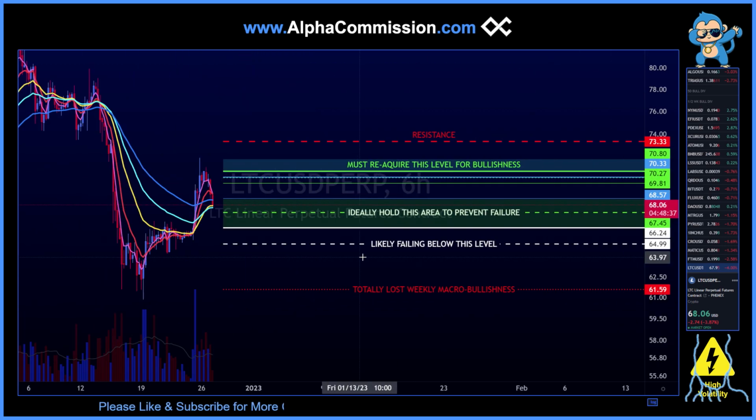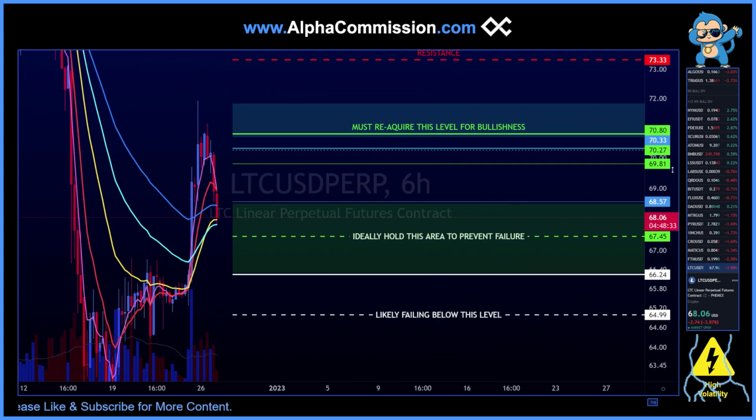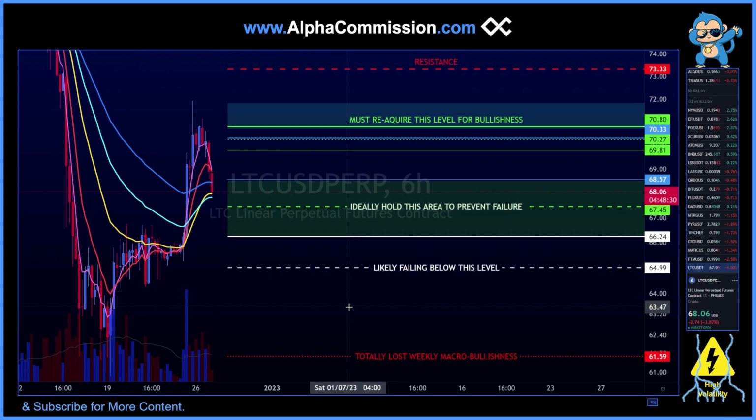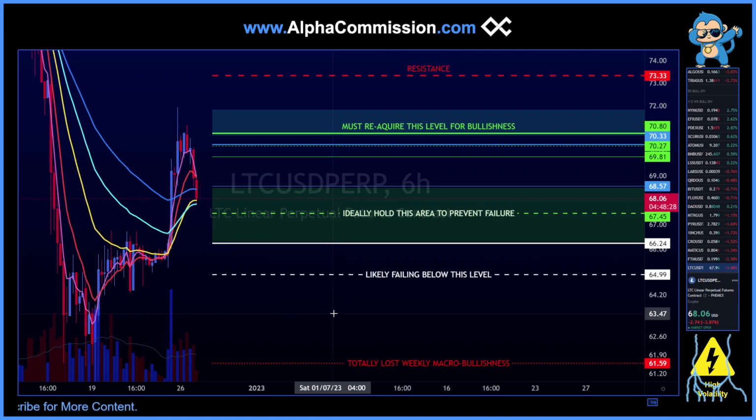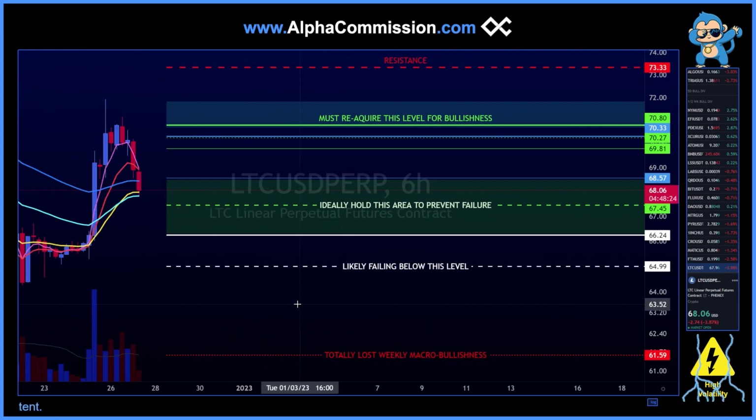So I am macro bullish on it still. However, we are in risky areas as we have this pullback. Again, there could be a catastrophic drop on this chart. Nothing is guaranteed. And so in order to continue this move, this week, these next couple days, I would want to hold this level of approximately $67.45.